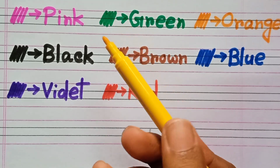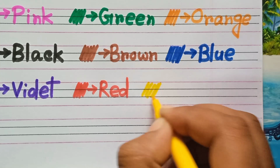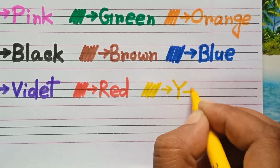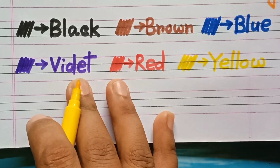Yellow color, this is yellow color, yellow, Y-E-L-L-O-W, yellow color.